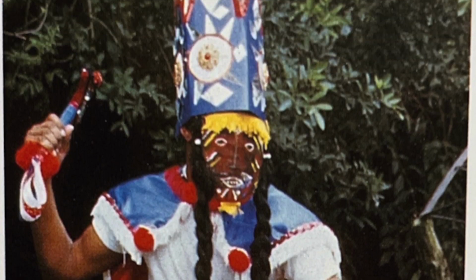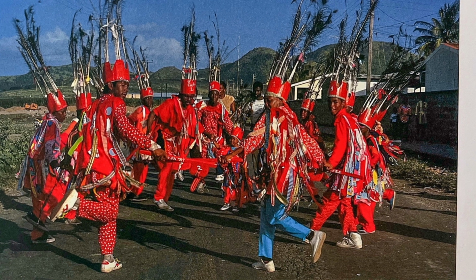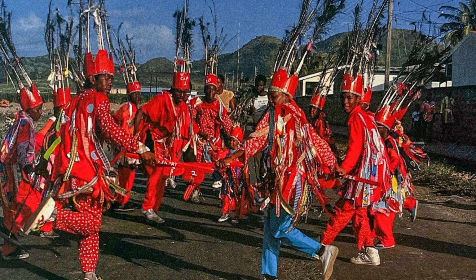Gumbays are in the book, and they actually were in the exhibition. Here you can see an old gumbay, and you also were able to see masqueraders from St. Kitts and Nevis, which are very similar to our gumbays.